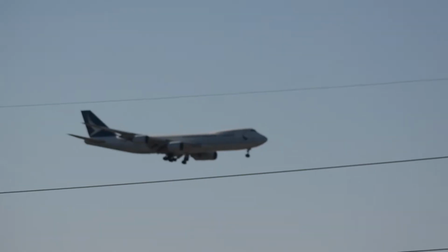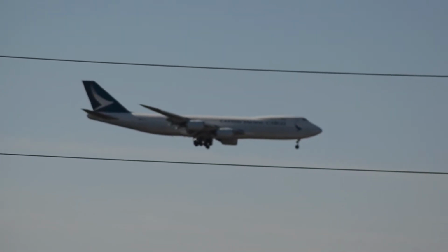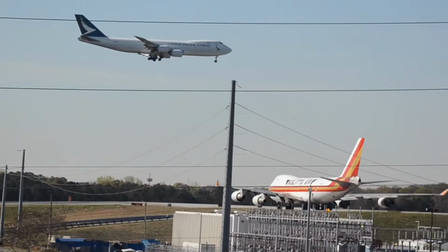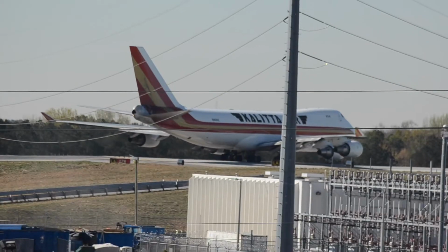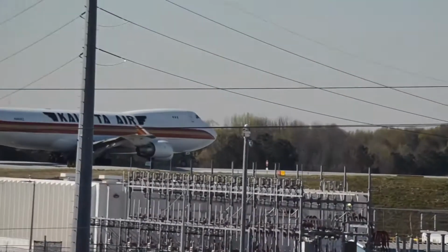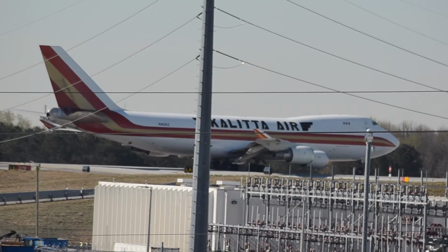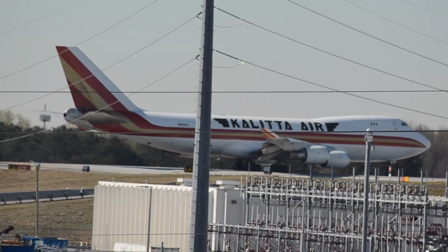Holy cow, man. I just got here. It's like 10:45 Saturday, March 23rd, waiting for the Kalitta. Here, check this out. That's two 747s in the frame. There's a little electrical infrastructure blocking the way, but that Kalitta 747 is turning up there, getting on to 27 right.